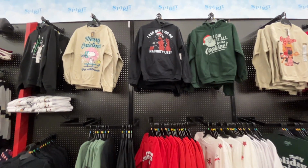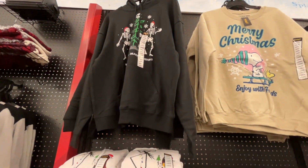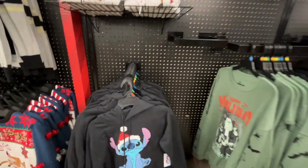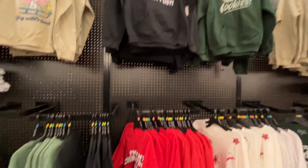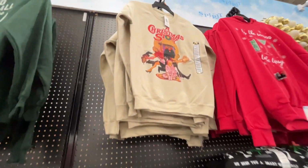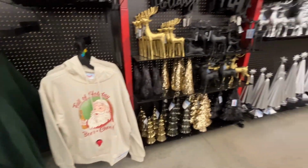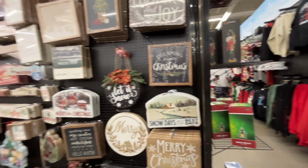Now they have some sweatshirts. Here we have one of the horror ones, not horror, but more Halloween-y. We have a Nightmare Before Christmas one, Stitch, and then some more sweatshirts and shirts that you can look at. Over here we have a Christmas Story sweatshirt, which I did not see, or that's just a shirt. But tons and tons of stuff here, some of their decor. And behind me, I believe I already showed all that. Yep, I already showed that.